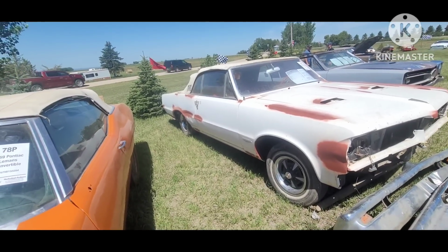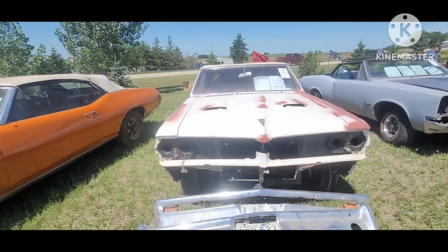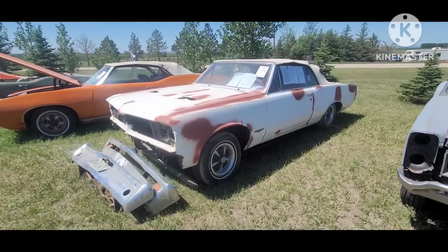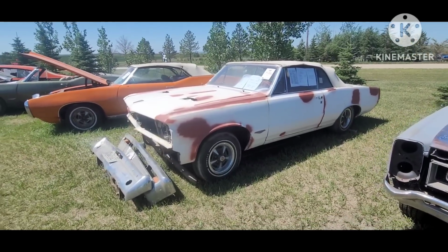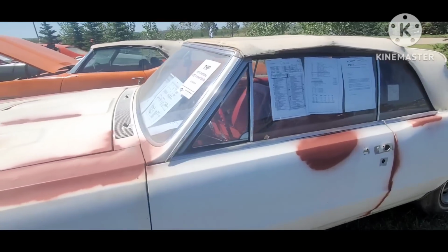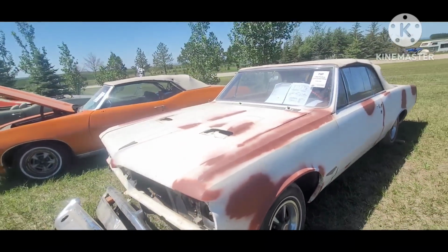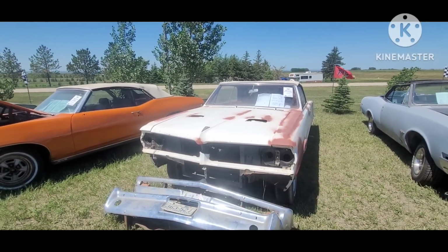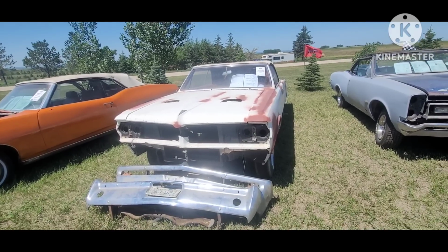64 GTO convertible. This is a pretty rare car. 64 was the introductory inaugural year of the GTO. It was the legendary muscle car as it was born. It's got the red bucket seat interior in it. I helped restore a white 66 Chevelle with the red interior. That was a convertible also, and this one brings back a lot of memories of that car.